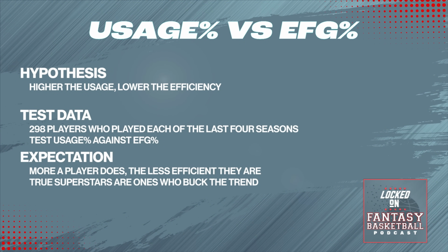So the hypothesis is the higher your usage, the more you need to do, the lower your efficiency. The more shots you take, it means you have to take harder shots. It means you're relied upon more in the offense. It means you take more contested shots. It means you take more late shot clock shot attempts. Therefore, the harder attempts you take, the more you take, the less likely you are to be as efficient.